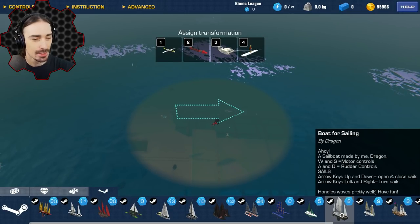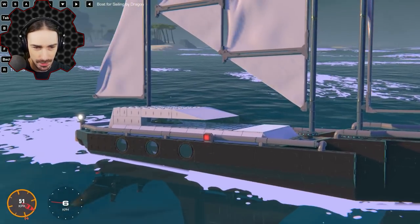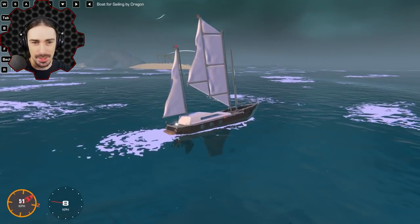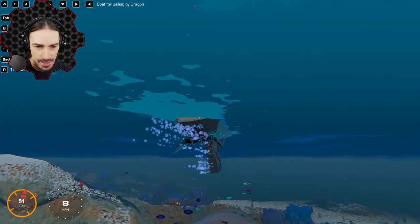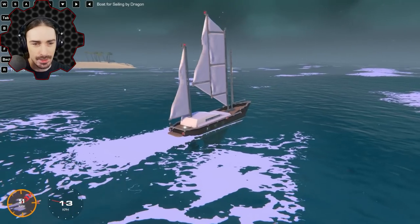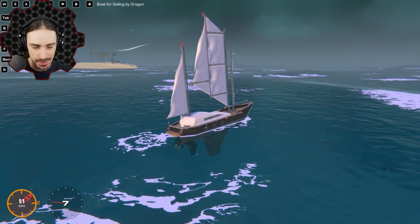All right, Boat for Sailing by Dragon. This one, oh, this looks luxury. I love the cockpit there. That looks really nice. Oh, and we got the portholes on the side and everything too. This is a really nice looking boat. All right, so this does have motors as well if we want to use motors, which is fine. But we are not going to use the motors right now. We're going to stay still and figure it out with sails.